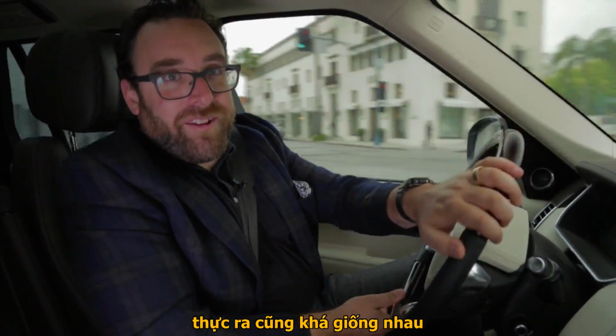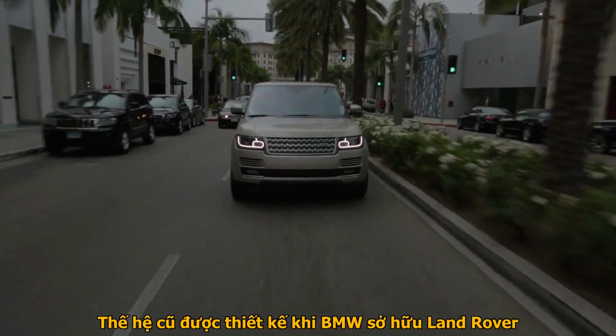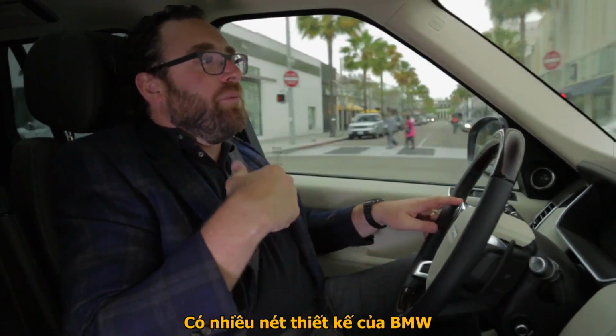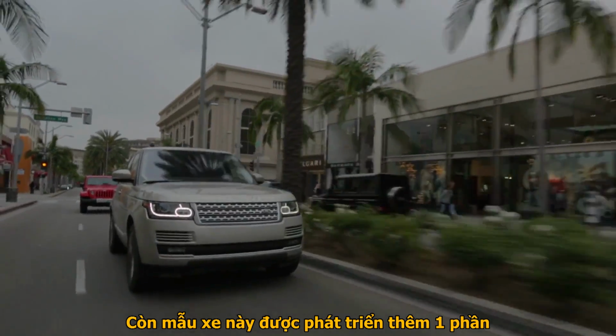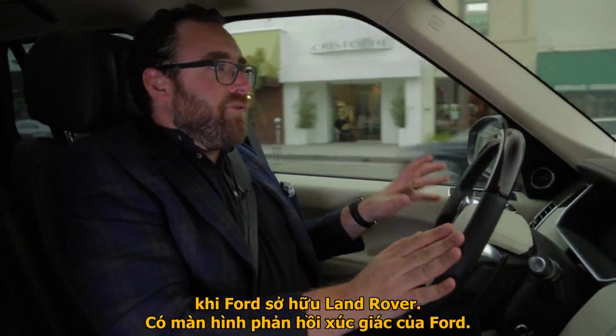Well, if I'm honest, I gotta tell you, it's pretty similar. The last Range Rover was developed when Range Rover and Land Rover were owned by BMW, and that car had some residual BMW-ness. This vehicle was partially developed under the watchful eye of Ford, and there is a lot of Ford going on here.